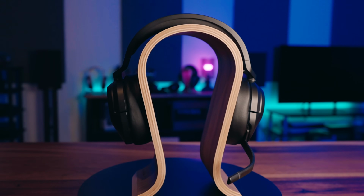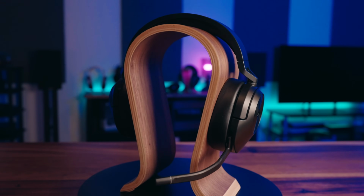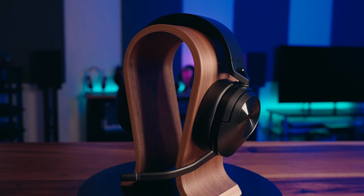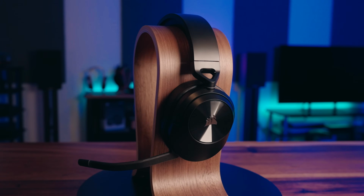If you're playing a game with lots of explosions, lots of intensity, and there's a lot of stuff happening at once, the HS55 is just more in control of that. And to me, it's still easier to pinpoint the subtle details like a footstep. Or if you're listening to music, you're going to hear more instrument separation and layering, or texturing, they call it, on this.